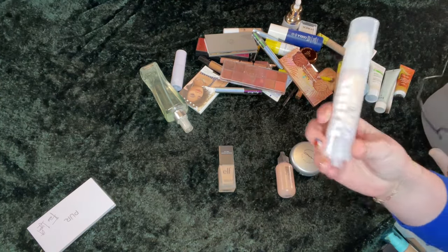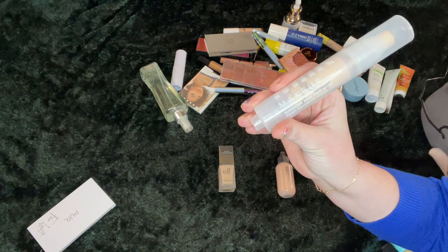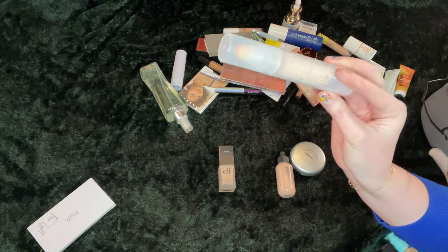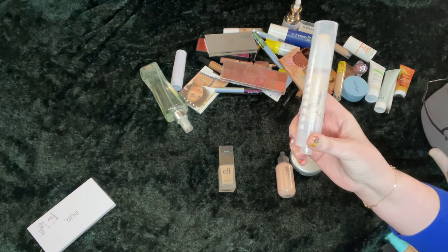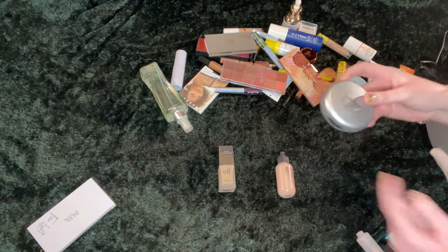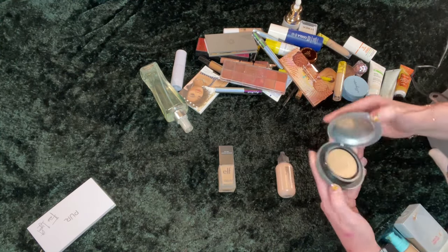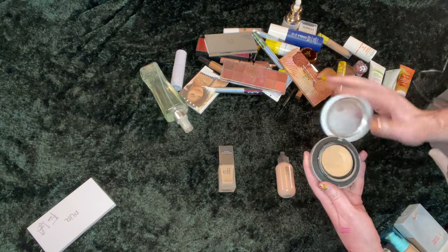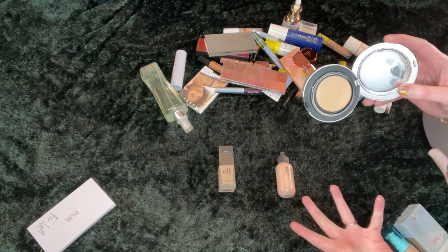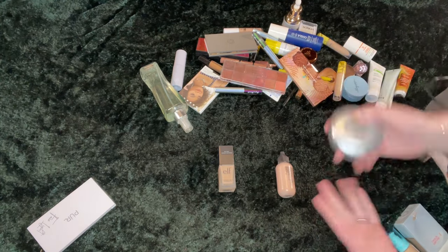Milk Makeup. Do you see how that's separated? That does not look good anymore. I got this from, I think, BoxyCharm or Ipsy, and it's seen better days. It's old, so we're getting rid of it. Okay, this one from MAC. I got this one from the cosmetic company store, and look at it. It was such a pretty foundation, but do you see how it's come away from the sides? It's dried up. So we're getting rid of it because it's dried up.